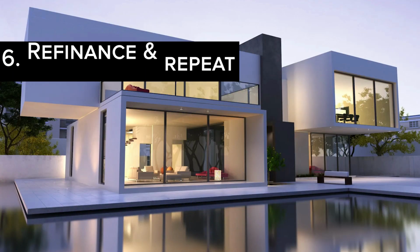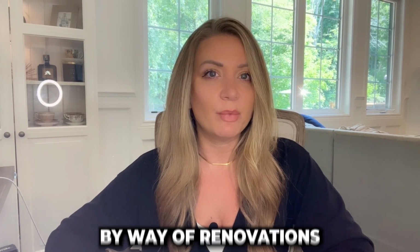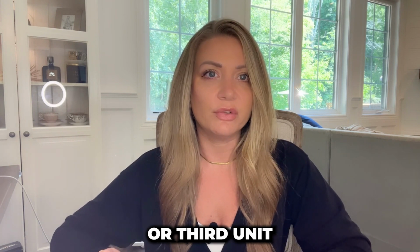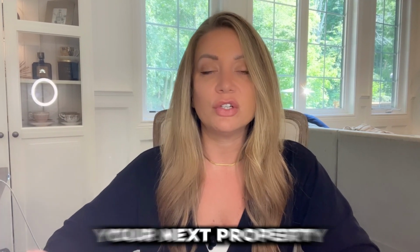And finally, step 6. If you want to repeat the process and purchase another rental property, this is where this step comes into play. Many refer to this as the BRRRR method, which stands for buy, renovate, rent, refinance, and repeat. So once you've increased the value of your home by way of renovations, legalizing, or adding a second or a third unit, etc., this is where you can then refinance the home, take the equity out, and use it to purchase your next property.